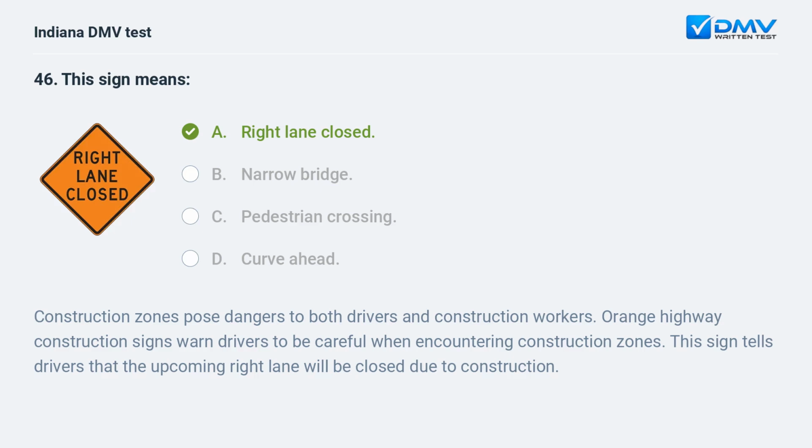Construction zones pose dangers to both drivers and construction workers. Orange highway construction signs warn drivers to be careful when encountering construction zones. This sign tells drivers that the upcoming right lane will be closed due to construction.